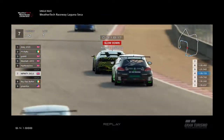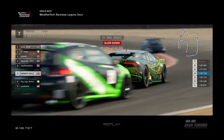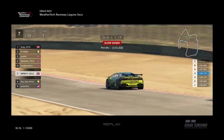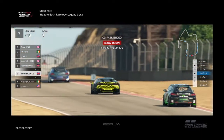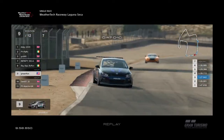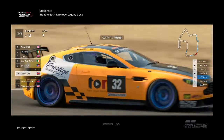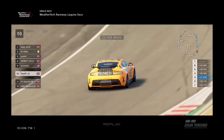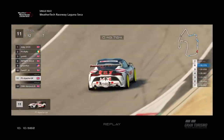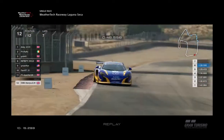Buffon flashing his lights. He did say on the first round that the flashing lights is just because he keeps managing to catch the light button with his fat fingers. I feel your pain, mate. I feel your pain. Buffon then still in 8th place. G-Man now in 9th place. Danny ST down to 10th after that little spin and catching the curb there. Absolutely dreadful, some of these corners on this track. Apache now still in 11th and Martin in 12th still, unfortunately.